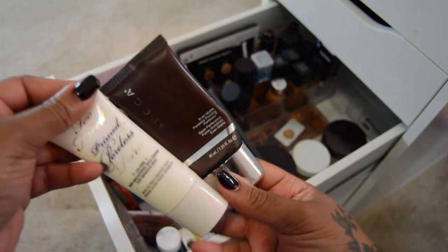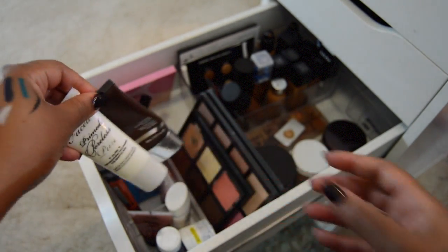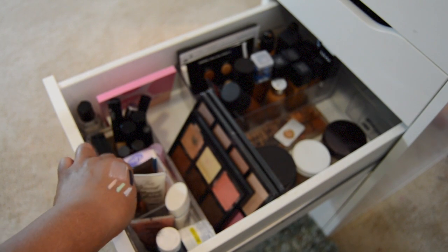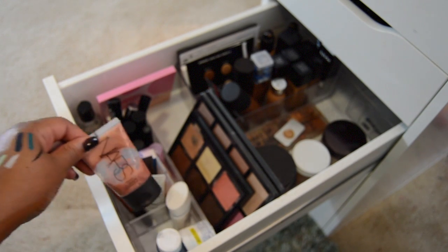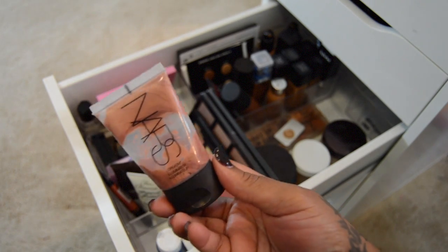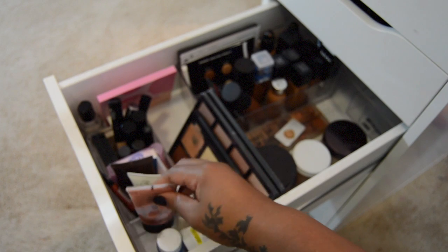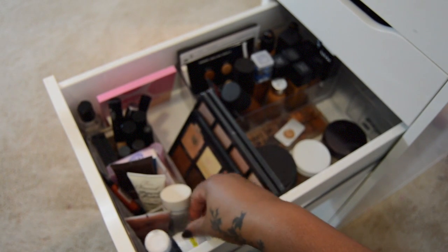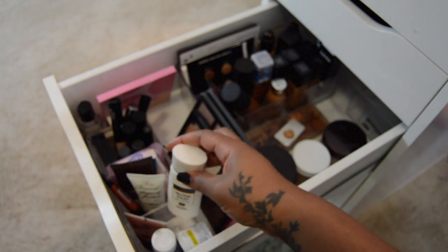And I have some primers over here as well, the Too Faced Primed and Poreless. And then I have the Becca Evermatte Pore Perfecting Primer. Then there's some LA Girl Pro Conceal. Did I get it right, LA Girl? Yep, that's it. And then NARS. And I believe this one is the NARS Illuminator. That one is not Coco Cabana, but Orgasm.